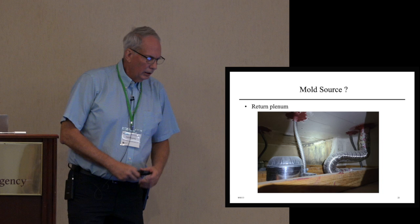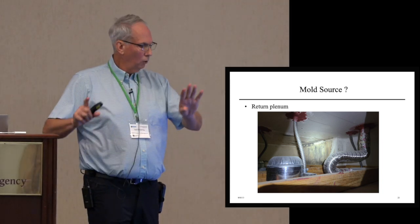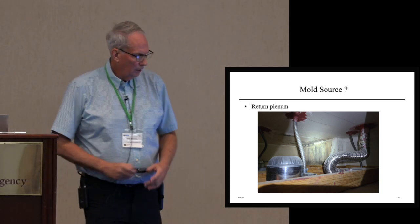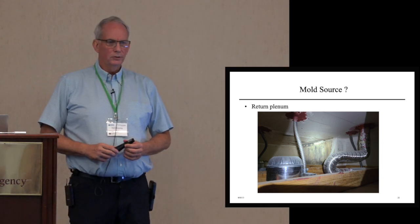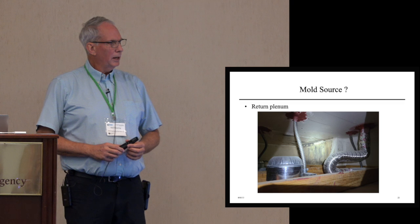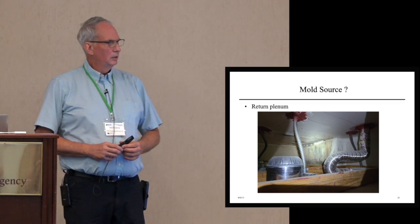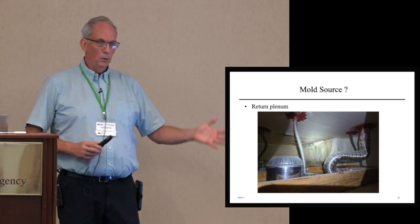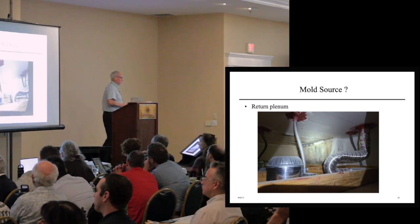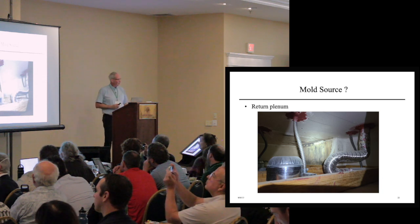Okay, here's a return plenum. Let me point out something that may not be obvious. I hope everybody can see it on the screen. But look at the gypboard in the top closest to us. Notice anything about that? It's newer. If you look at the gypboard farther away, especially where there's water staining and mold, it's older. Any ideas what's going on here?